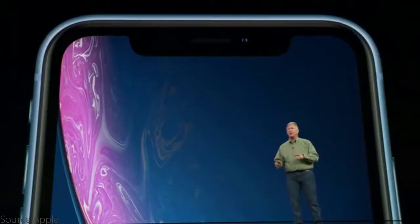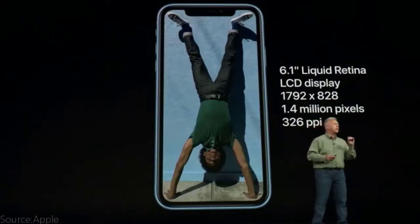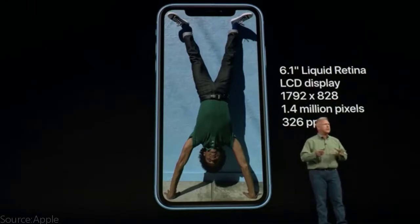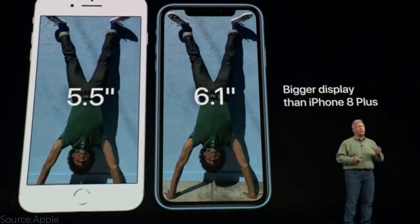This display is really what strikes you though. It's an LCD display. It's called the Liquid Retina display. So it's 1.4 million pixels and it's 326 pixels per inch, so true Retina image quality. Now let's bring that iPhone 8 Plus next to it because it's really interesting. It is a bigger display than the iPhone 8 Plus in a smaller design.